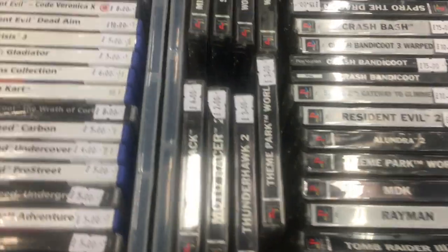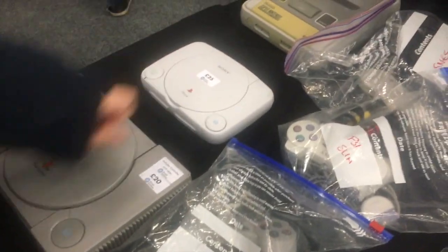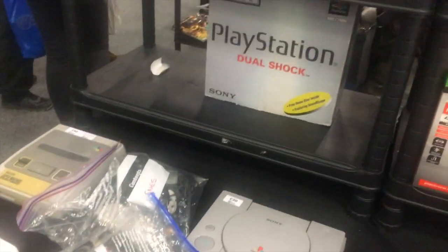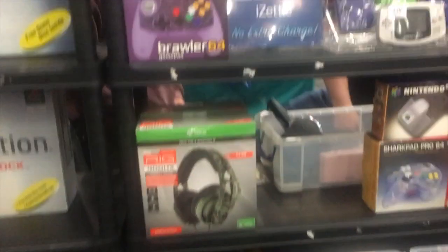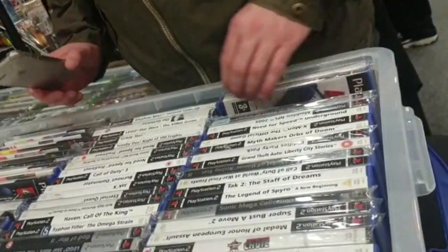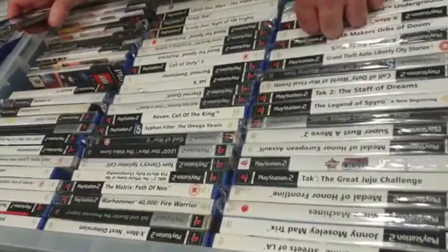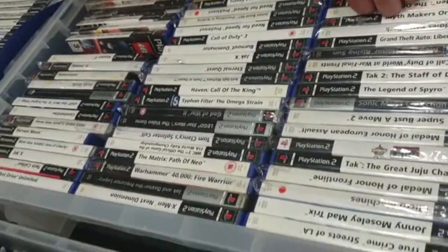There's a nice selection of PlayStation 2 games here. There was also some consoles, some N64 stuff, Faye tapping away at an old PS1 which she used to have when she was little. But yeah, there was some really nice stuff at this store. Now I love the Burnout series on the PlayStation 2. I think I've got them all, including this one, so I left that one well alone for the time being. I did have a quick look through what was left, but I couldn't really see anything which took my fancy.